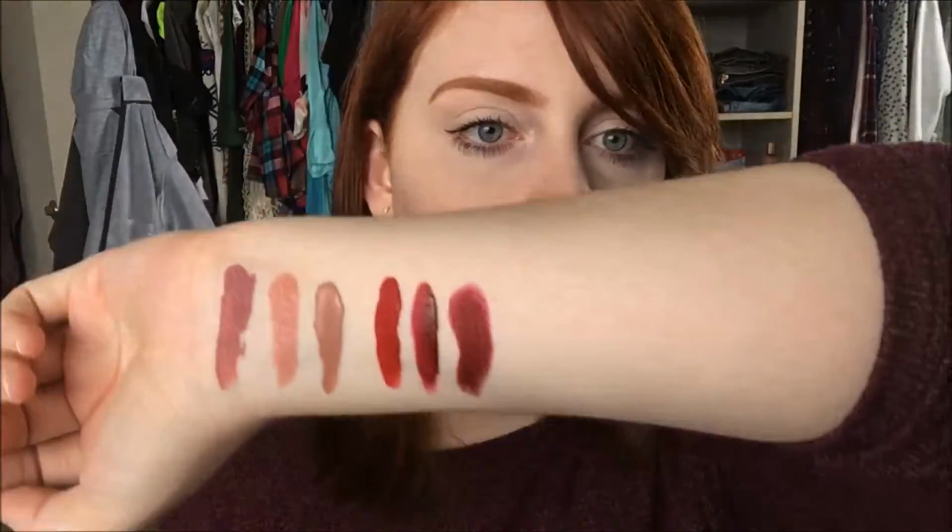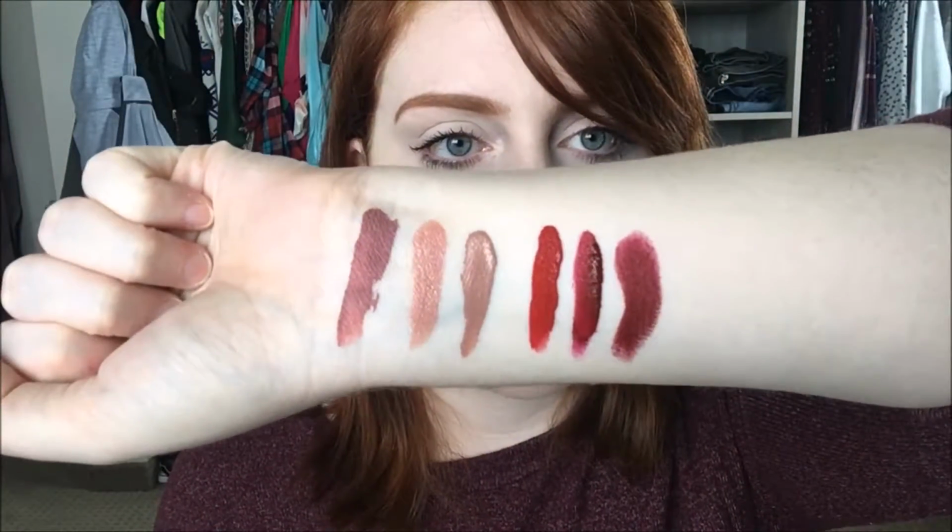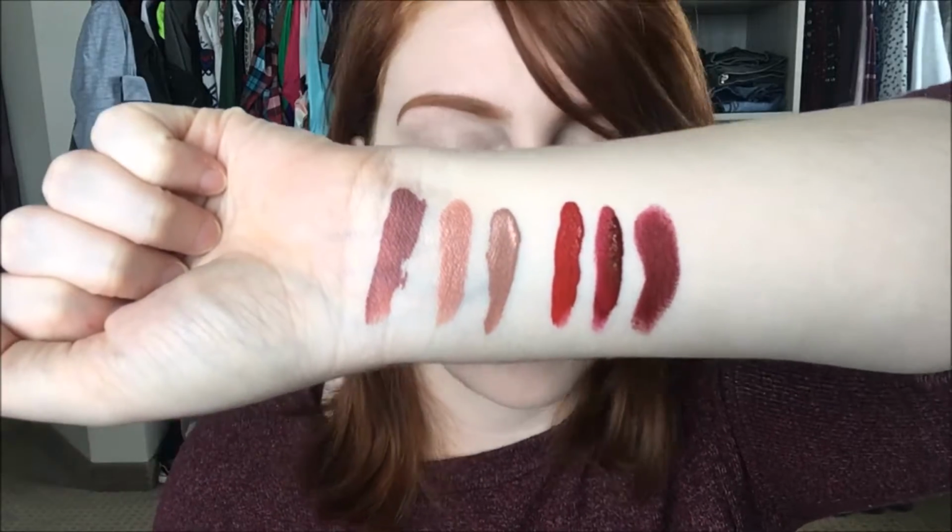I actually found half of these lipsticks from Arna Elaine. She's about the same skin tone as me, maybe half a shade darker than I am. But all in all, these are the colors I think suit pale skin very well.